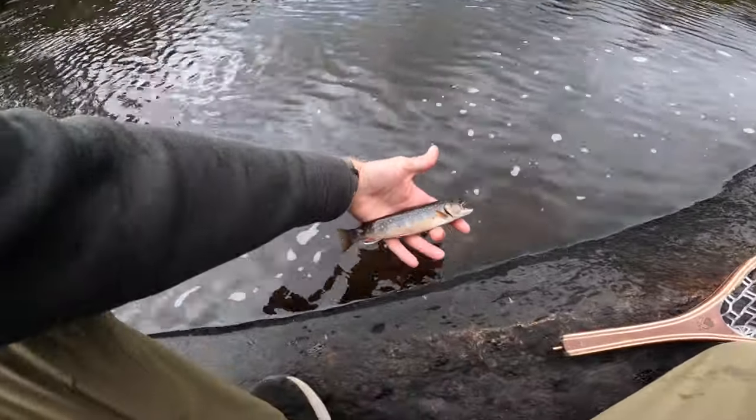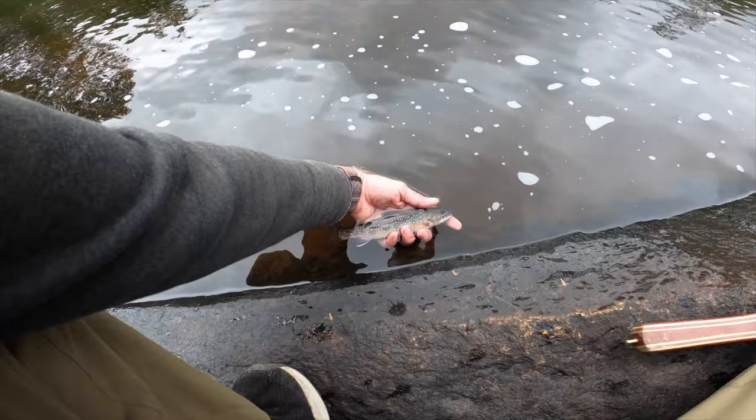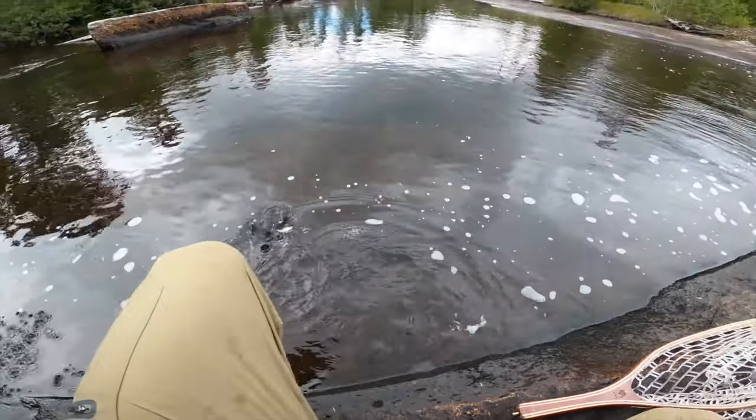This is definitely a gorgeous native brook trout, starting to color up for the fall. Oh, look at those spots. I wish I had my camera. You are gorgeous. This water is also just freezing. Off he goes. That was awesome.